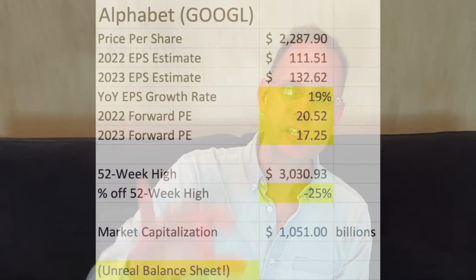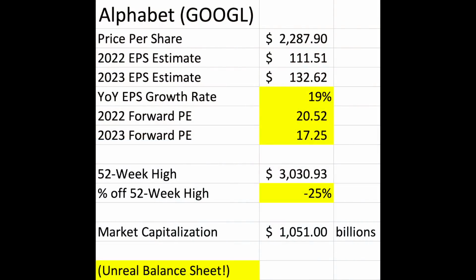Now, as you can also see on the screen right now, I put a little analysis together, nothing fancy, but I just want to share that it's trading at $2,287 per share. The reason I like the GOOGL shares is those shares have voting rights. I like to vote. I like to vote my proxies.